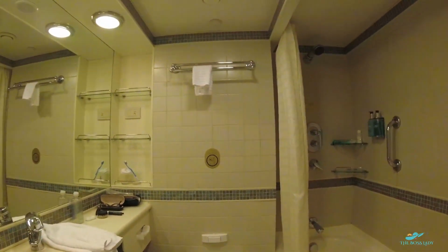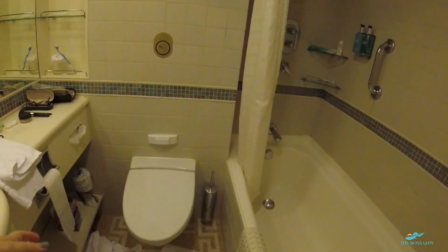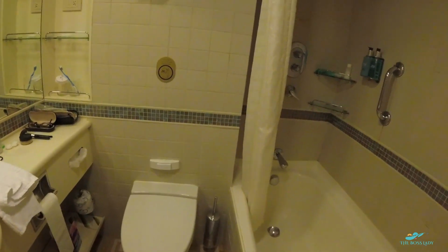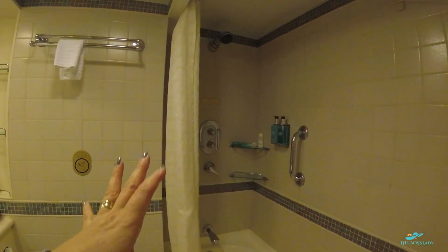All right, let's go into the bathroom now. The bathroom is off the closet area. So when you walk into the closet, to the right is the bathroom. This bathroom is large for a cruise bathroom, I think. And please overlook, I took a shower and the room steward hasn't come in yet to give us new towels. But the bathtub is huge. The water pressure was great.